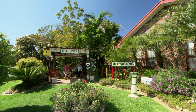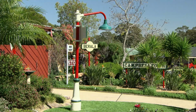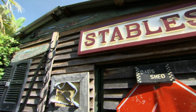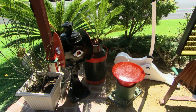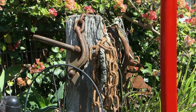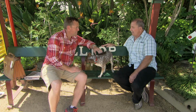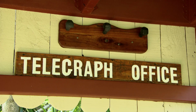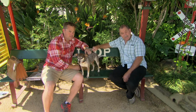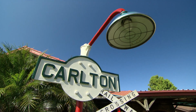What a great spot to sit and enjoy the garden. Well, it is. This time of the morning is fantastic. There's a lifetime of collecting and making here, but how did it start? This seat was the first thing I bought. And from then, this has been built. Favourite piece is the sign down there, the Carlton sign. I love all of it, really.